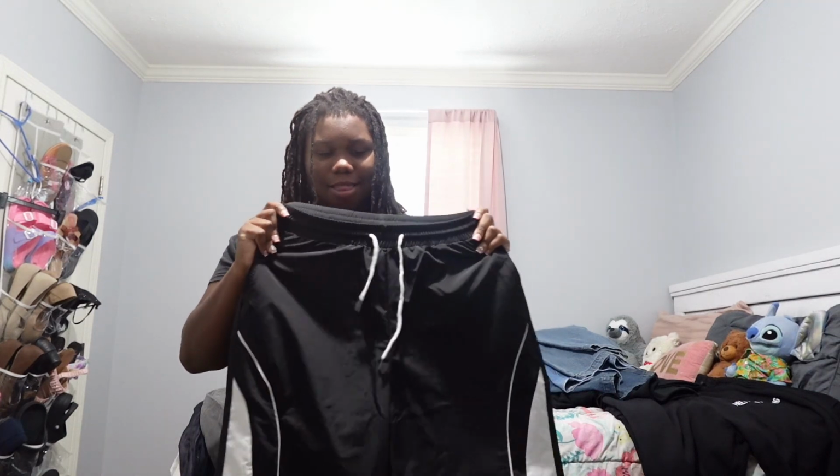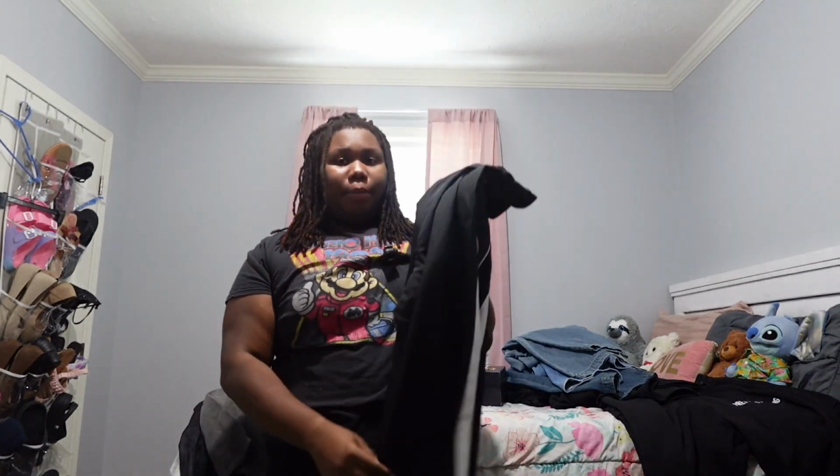Okay, and then I got these pants that everybody else has been getting. They're really cute, and I got some shoes I can go with this. Yeah, I did get these in a sweatpants version off of Fashion Nova, but they're too big. So I am returning those, and I'm going to get a new size because I actually like them and they're really comfortable.